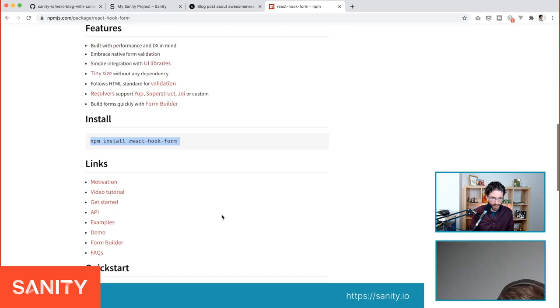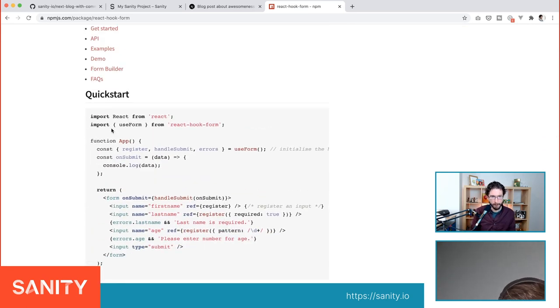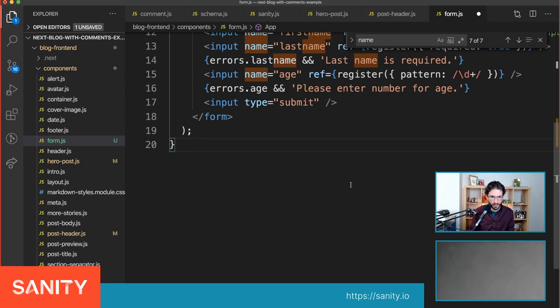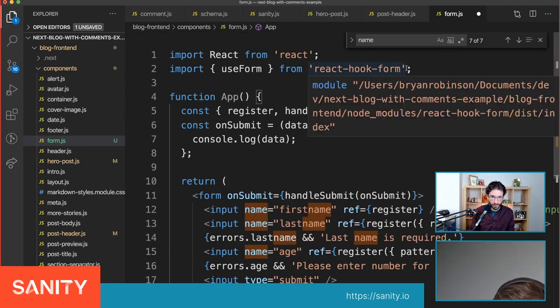Yeah. So yeah. All right, let's go ahead and get that installing and let's see what else we need to do according to the documentation for getting it up. So I think the quick start, we can probably just copy paste this and change it to what we want. I love a copy paste. All right, so that's installed now, so we shouldn't need terminal anymore. All right, useForm from React Hook Form, sounds good.